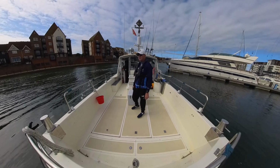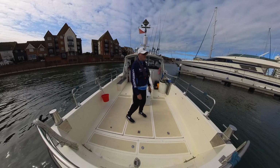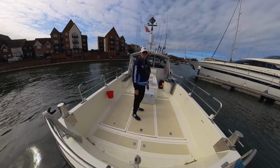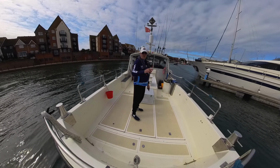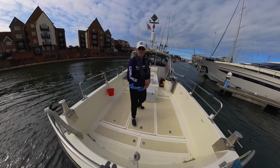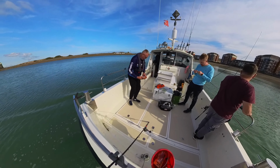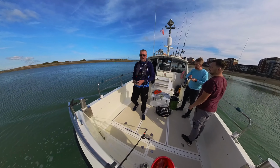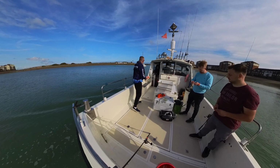Right, so we're just leaving the berth, going to go round through the north and pick Matt and his brother up, and hopefully we'll get out and catch some fish. So we're just leaving the lock now. I'm here with Matt and Richard.